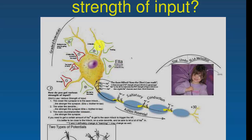So all of these different inputs are going to weigh into the axon hillock and see if the axon hillock will get to minus 55 millivolts and stimulate an action potential. What that really means is sodium is going to come in through the pros, chloride might come in through the cons, and potassium might leave with the cons to make things negative. So it all depends on how much sodium, potassium, and chloride will affect the voltage down here.